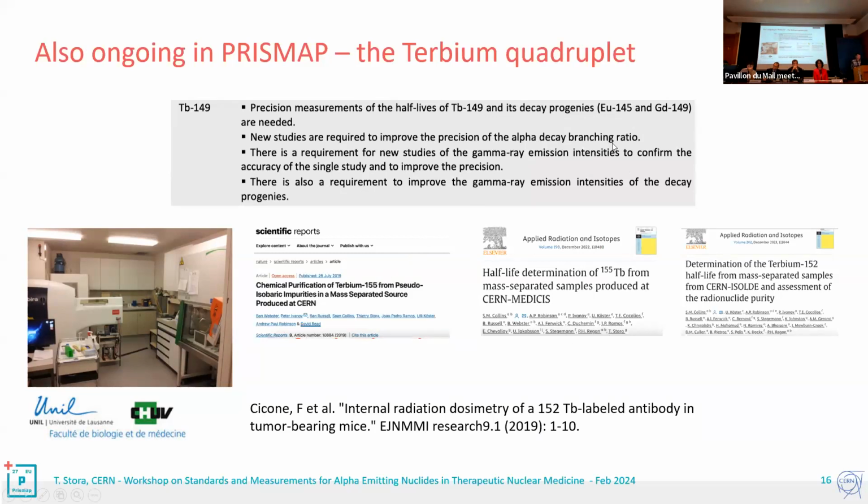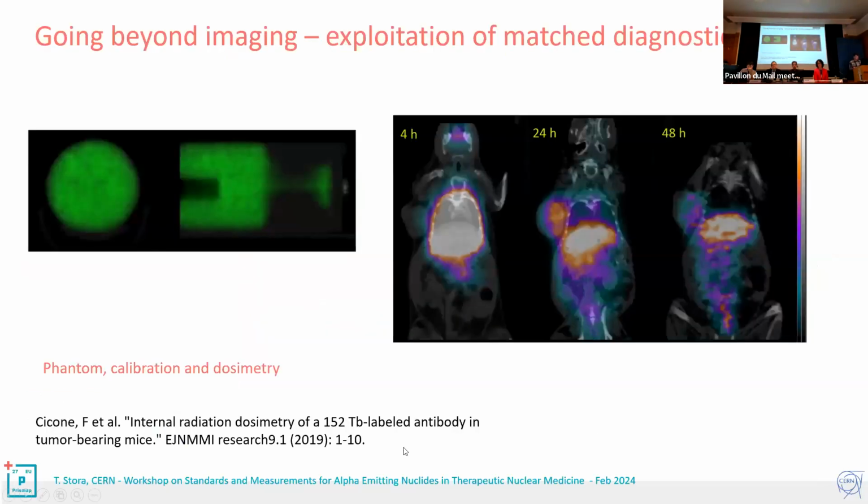Along with that, I think the advantage of terbium in alpha therapy applications is that you don't necessarily need to work on terbium-149 if you want to develop assays, biodistributions, biokinetics. You can work with a PET emitter, which is terbium-152, or a SPECT imaging emitter, a photon emitter, which is terbium-155. And then, of course, because the physical half-life was not properly determined, that was done again with our colleagues from metrology.